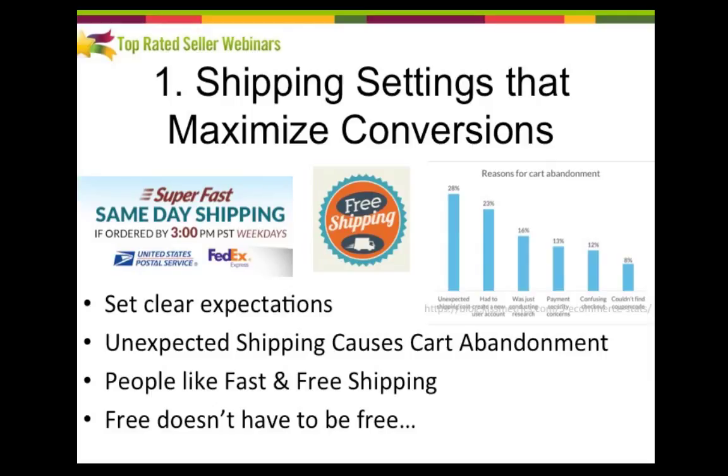And 28% of cart abandonment comes from unexpected shipping costs. So we want to make sure that we're setting really clear expectations, because one thing you always want to keep thinking about is a confused customer does not buy. If they're doubtful, if you haven't answered all of their questions, that's going to keep them from clicking that final confirm button. So is it clear how much shipping is going to cost? Is it clear when the item is going to arrive? And can they tell that before they go all the way through the checkout process?